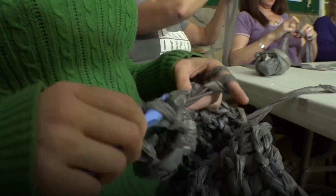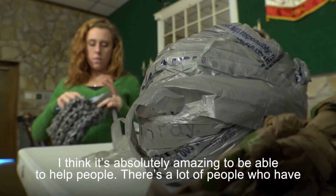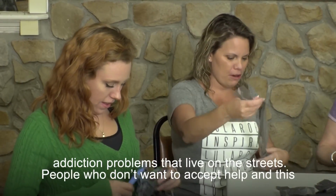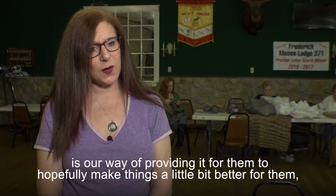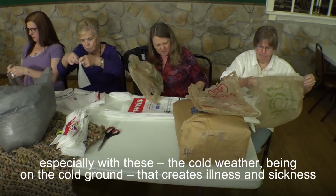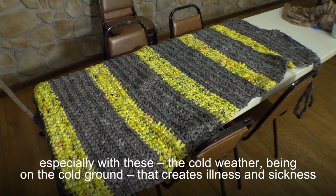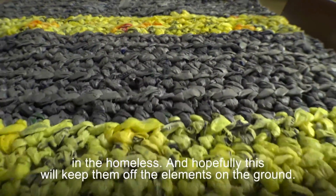That's $30 right there. It's nice. I think it's absolutely amazing to be able to help people. There's a lot of people who have addiction problems that live on the streets, people who don't want to accept help, and this is our way of providing it for them, to hopefully make things a little bit better for them, especially with the cold weather. Being on the cold ground creates illness and sickness in the homeless, and hopefully this will keep them off the elements on the ground.